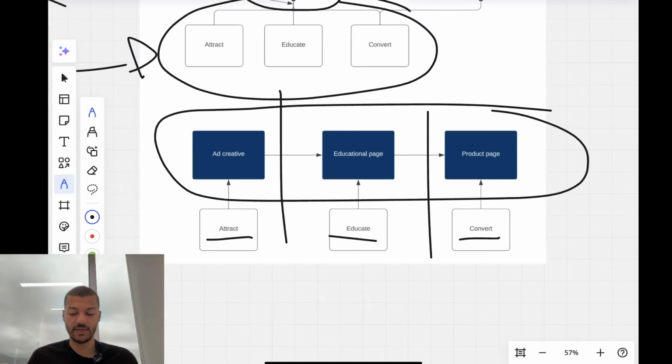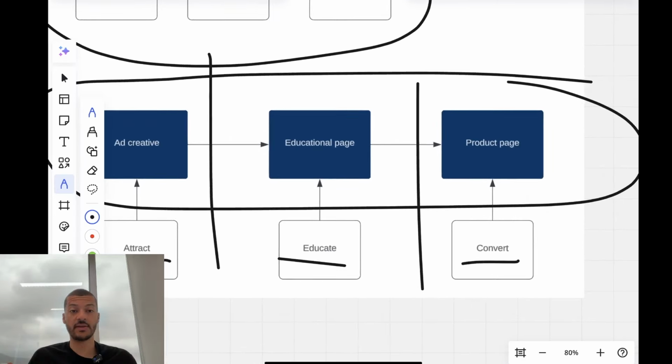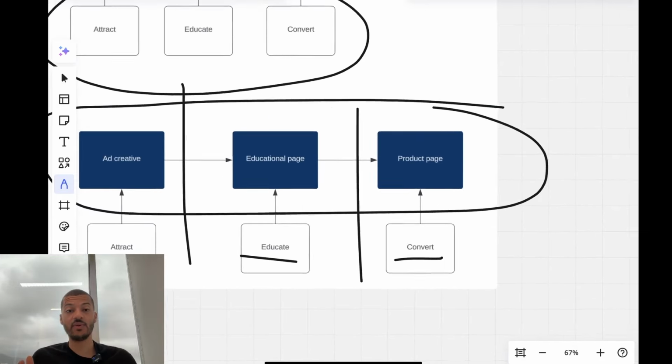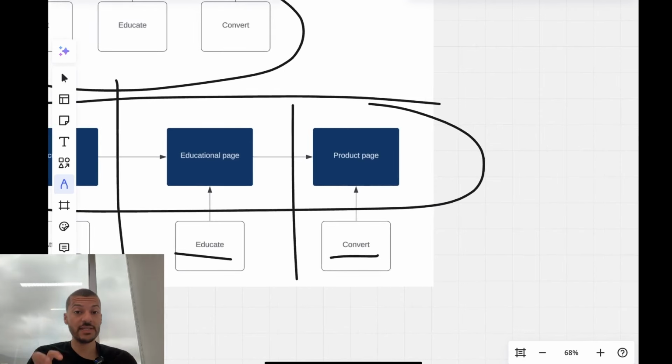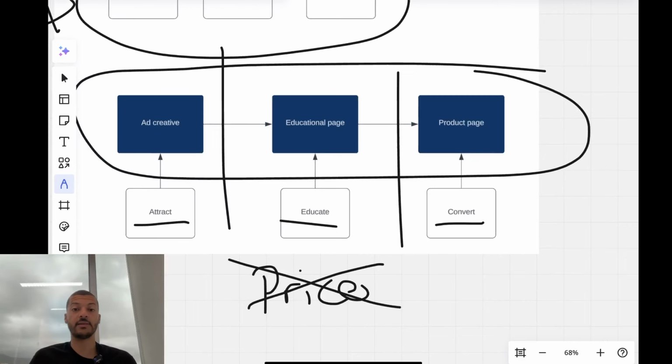Now, obviously, in reality, you will have elements of education and conversion in all of these, also in the ad creative. But it's about the main responsibility. And this really simplified a lot of things for us internally, where we basically said, okay, the ad creative is mainly there to attract the right people, maybe educate a little bit, right? And then send to an educational page where we have more space. We talk about how our product differentiates, why our product is better. And then we make them hot for actually wanting to see the product, see the price, right? So here, we're not talking about the price. The price does not matter here. We only want them to be invested into the product. We want to create desire for the product.